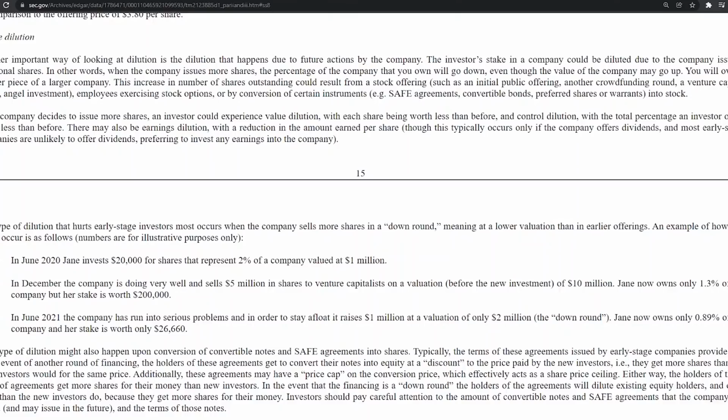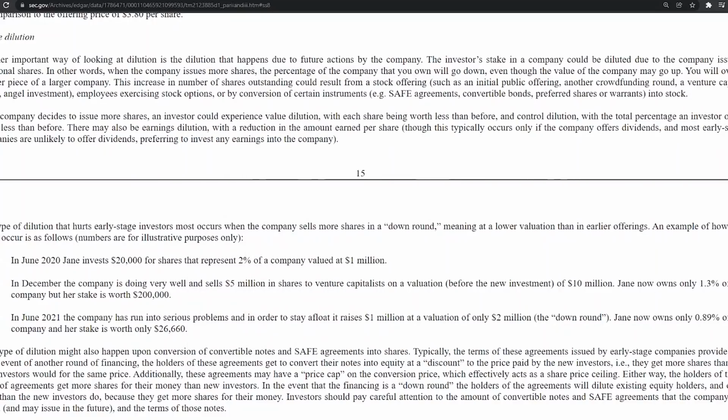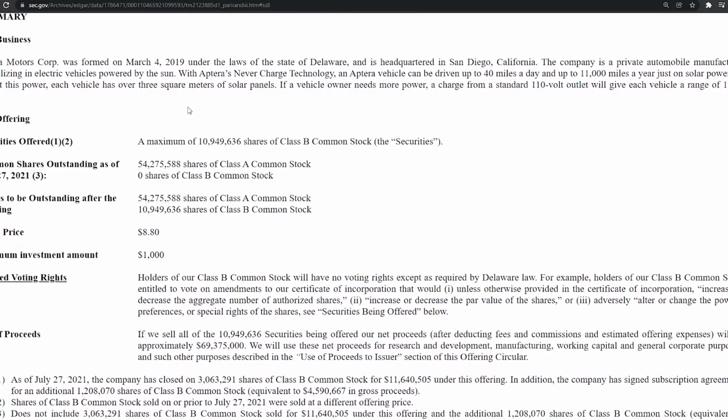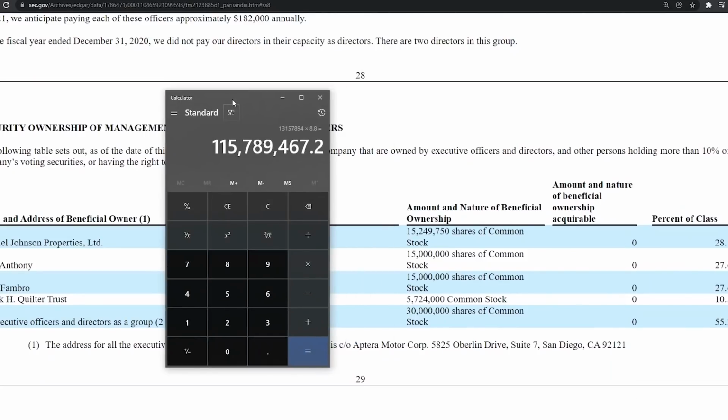And that kind of makes sense because they are releasing 13 million shares at around $8.80 a share, which is $115 million. That represents about 25% of the company. If you look at the numbers, 15,000 is about 27%, so about 13,000 should be about 25%. So if this is 25%, then you would expect that the total valuation is about $500 million. So that makes sense.